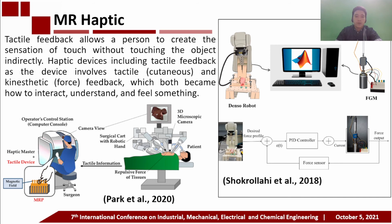Tactile feedback allows a person to create the sensation of touch without touching the object directly. Haptic devices include tactile feedback, as the devices involve tactile and kinesthetic feedback, which both are how we interact, understand, and feel something. Repulsive force produced by MR fluid in haptic devices can help the doctor when performing surgery and operations. Doctors can move the operating robot and feel the patient's organ without touching it directly, so that the operation process can be performed with more care.